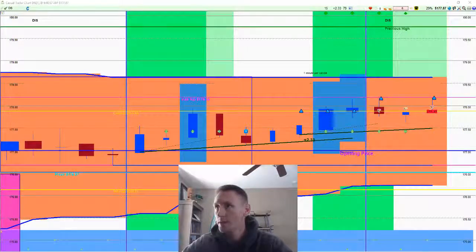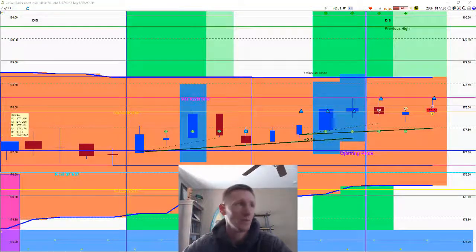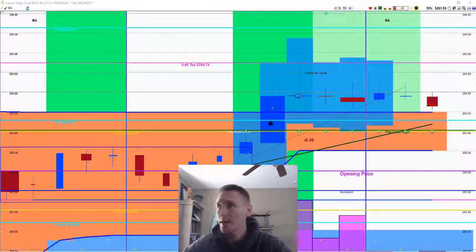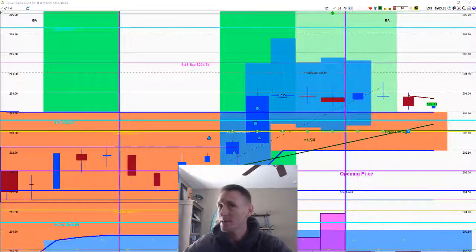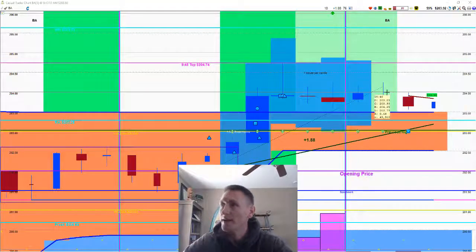So just coming over here to check it real quick, and there's nothing really impressive. We're still in this orange area, the risk zone. So I'm just going to go back to BA and keep my eye open for an opportunity, because BA looks like it could possibly break out to a high again, and that may be our moment.